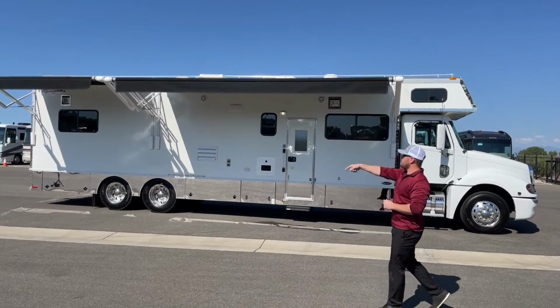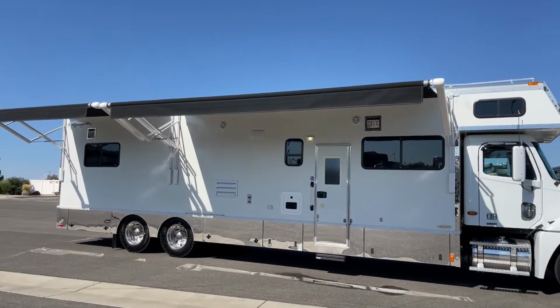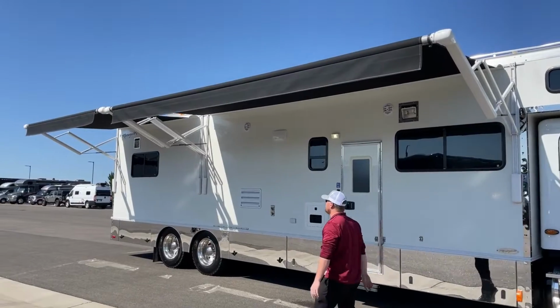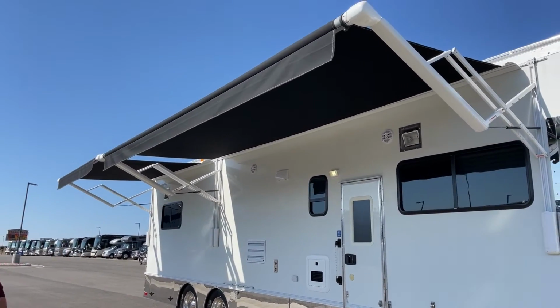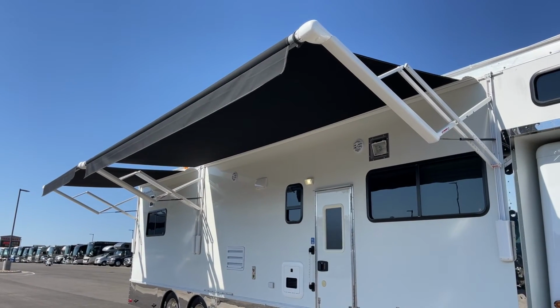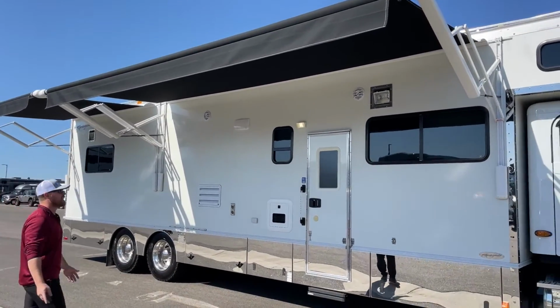The two patio awnings. The fabric is in just beautiful condition. No rips, tears, no staining, no mildew. Both of them operate perfectly. They are push buttons, so push a button to extend them, push a button to retract them. Absolutely beautiful. All right, so on this Classic, the old school, cool, classic white paint job.